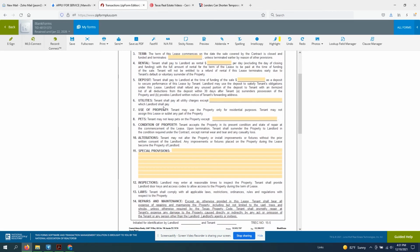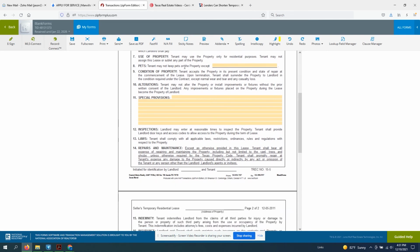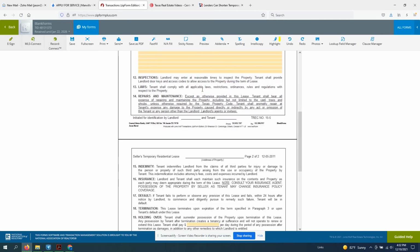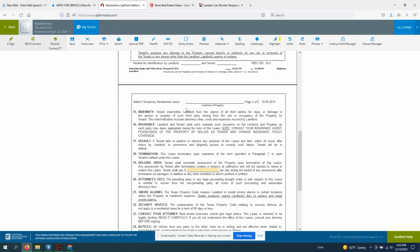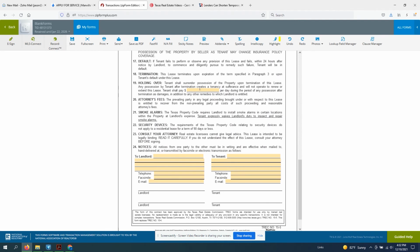Utilities, again, that's a negotiated item. I usually put an NA there, not applicable. And then pets, the same thing. Mine often says here, tenants accept pets except the pets currently on property, something to that effect. Special provisions, I'm not going to cover really the term of this lease. I think everything's pretty straightforward. We'll talk about holdover here.